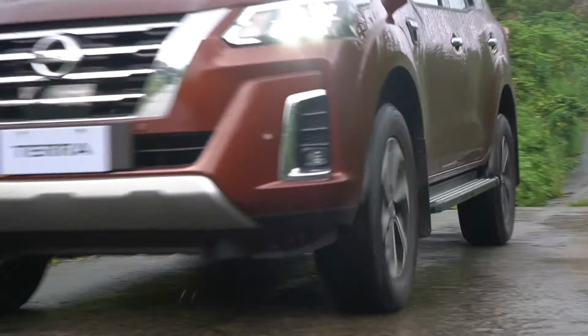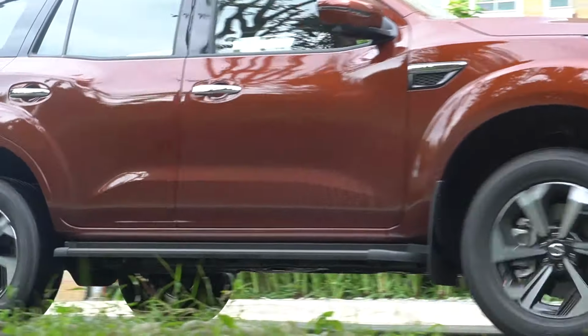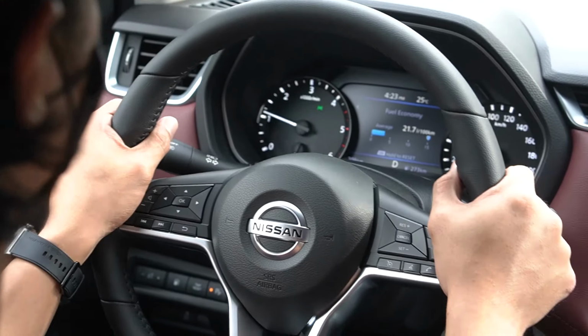After driving the Nissan Terra through different road conditions, on the highway, through unpaved roads, and through rain, mostly through rain, you can really feel the heft of this vehicle. You can really feel the bulk and the weight, basically. It takes some getting used to. But after a while, especially if you picked up speed, it becomes easier, it becomes a lot more manageable.